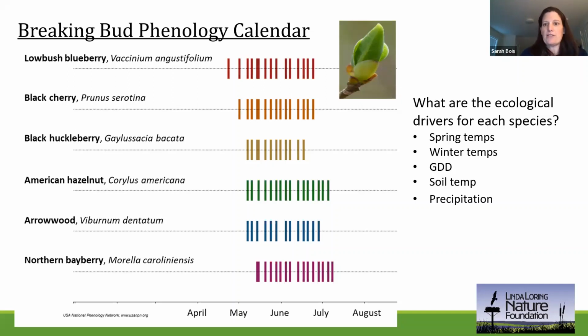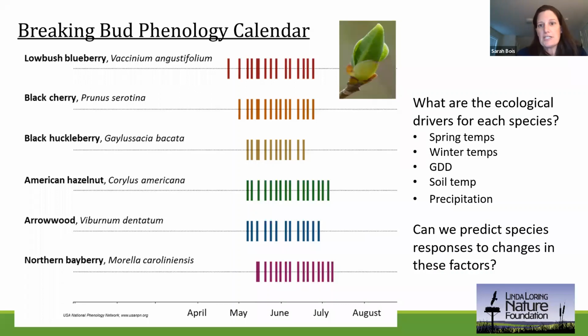So we also ask things like, what are the ecological drivers for each of these species? Some of the drivers that are being investigated are spring temperatures, winter temperatures, growing degree days, which is another way of looking at temperature accumulation, soil temperature and precipitation, I already mentioned. And then once we find the drivers for each of these species that drive that leaf out, then we can make predictions about how the species will change as these factors change. That's our goal. I don't have the answers just yet for you, but that's what we're working towards.